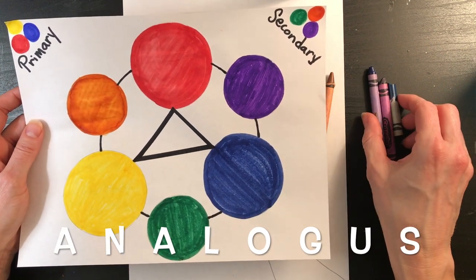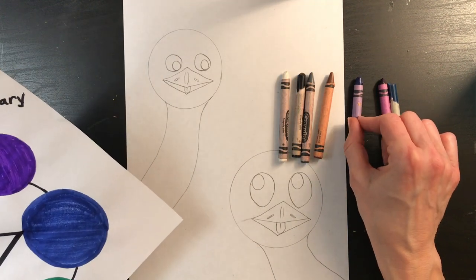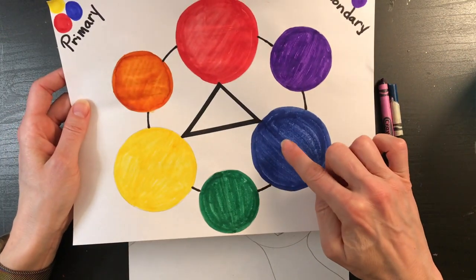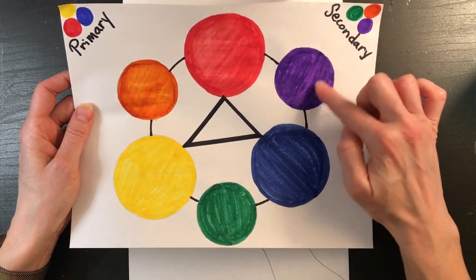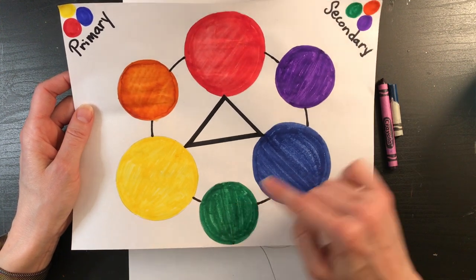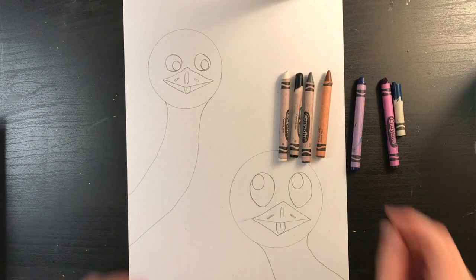So I have my blue and my purple here. I chose blue because blue is pretty dominant in the emu's coloring naturally. So I knew I wanted blue. So that means I could have either chosen to add purple or I could have chosen to add some greens, but I went with purple this time. All right, so I have my neutrals and I have my blue with my purple here.